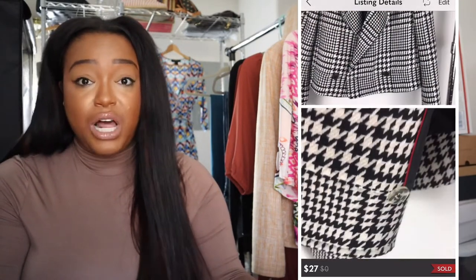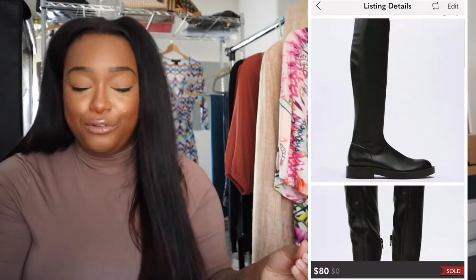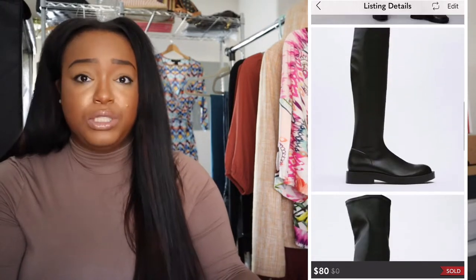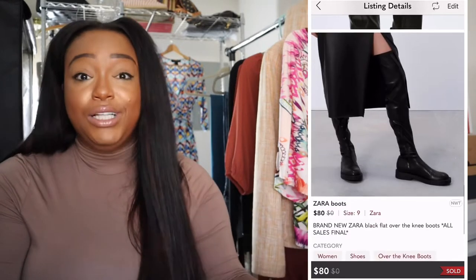And this lady, she got this bundle for $50. So she got a really good deal. She got some staple pieces for an outfit. The Liz Claiborne jacket, I had up for $27, and the Zara boots, I had them up for $80. So she got some really good items and she got them for $50. I was really happy that that sale worked. And although I did want some more shoppers, I got at least one.